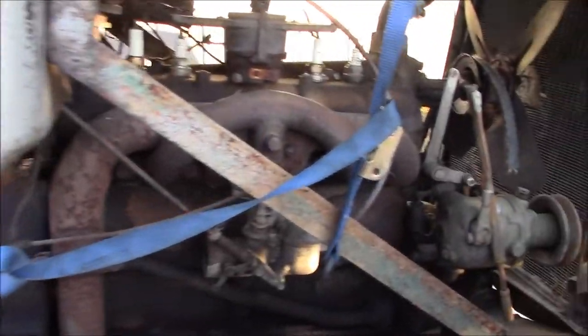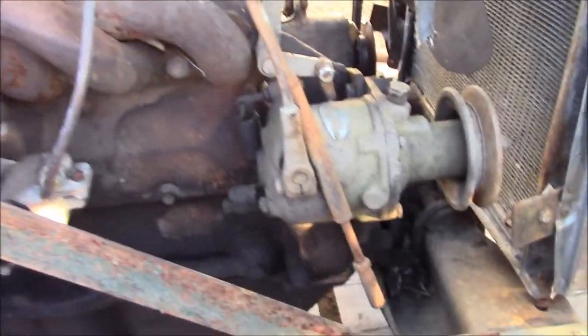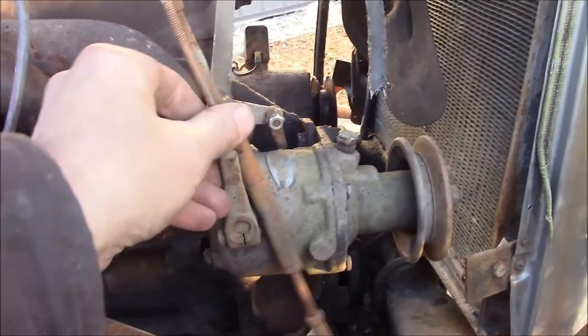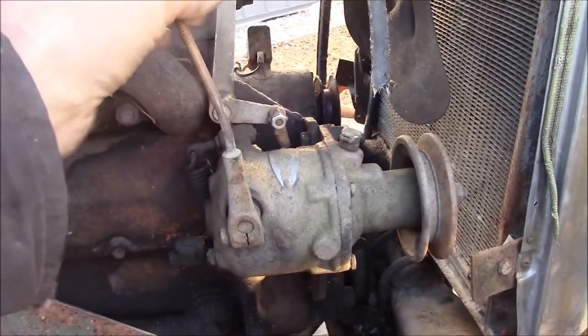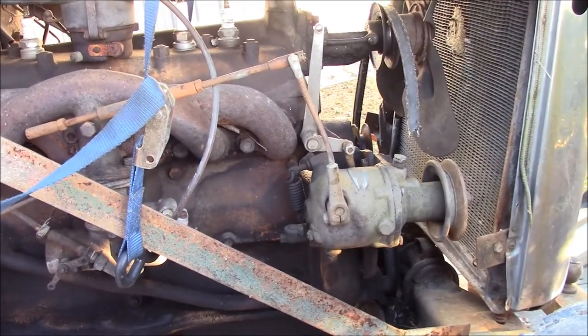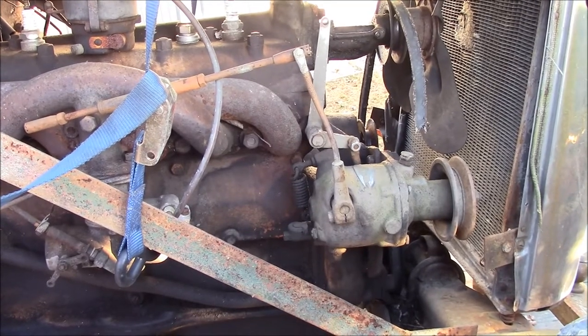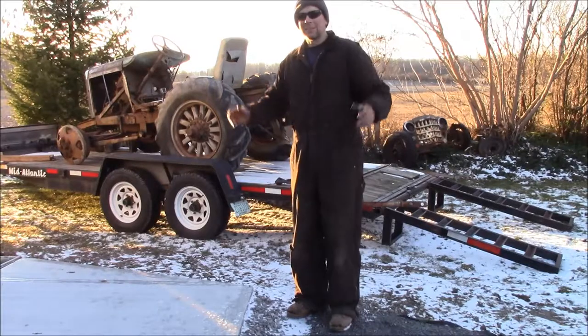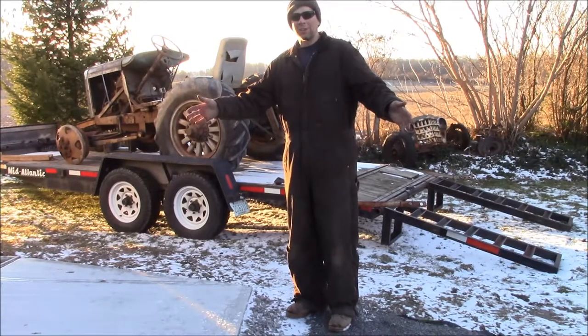Another neat thing is it also has a governor on it, which this rod would be hooked to the carburetor back here, and it would allow the engine to run at one constant RPM. It would govern it, say like an 1800 or whatever you had it set to. So that's kind of cool. Let's try to get it off the trailer.